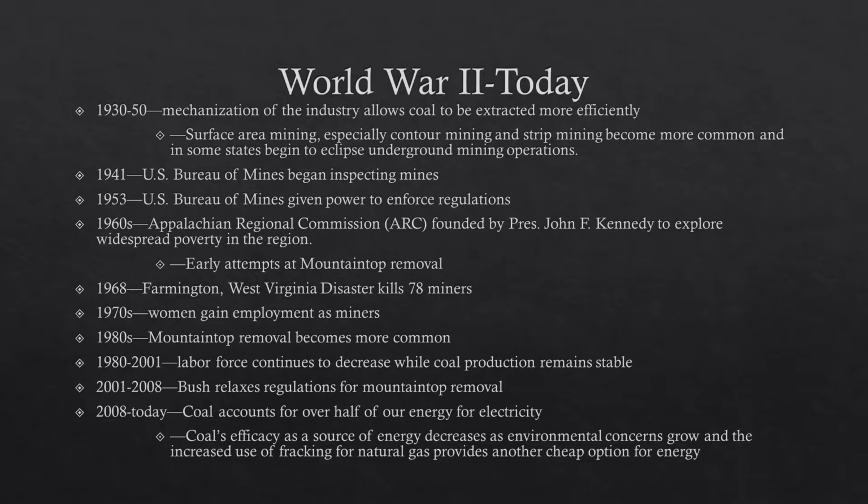Mechanization continued after 1950, and though during this time the U.S. Bureau of Mines did gain regulatory power, and the United Mine Workers of America managed to pass legislation that guaranteed workers better pay, benefits, a pension, and legislation specific to black lung, the coal industry's labor force still continued to shrink, and so did the number of mines in operation. So the increasingly efficient mining techniques did keep production of coal relatively the same, though.